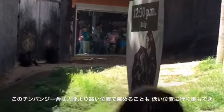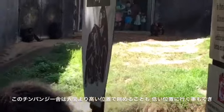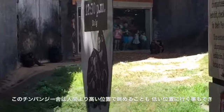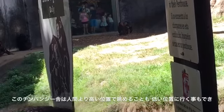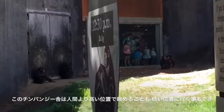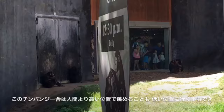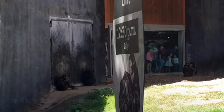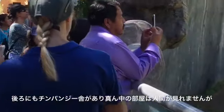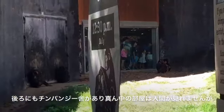But we don't want them to feel threatened. So notice you guys are kind of sitting up high. Some of you are sitting up high, some of you are down low. And then if you look, this exhibit also mirrors that. They can get up high, they can get above us if they want, or they could be below us. So we give them those options for how they want to interact with humans.